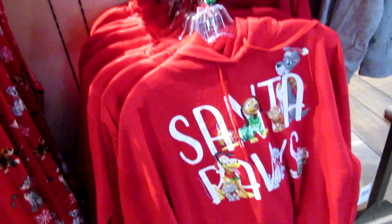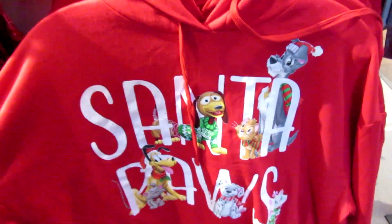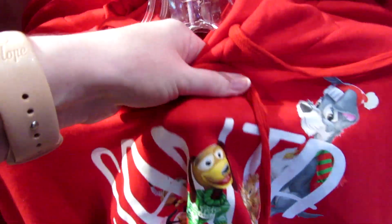Okay, this we have to interject into the video because I just found it. It's not over by the Christmas stuff. It's in this other little section in the middle by the 50th stuff. But can we talk about this Santa Paws super soft sweatshirt? I believe it's a children's size because this is a large and that's obviously like, you know, more child size. It is fleece lined, but it's like super duper light fleece.